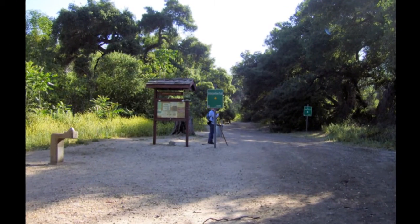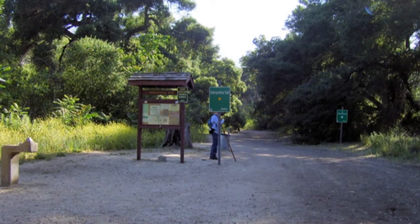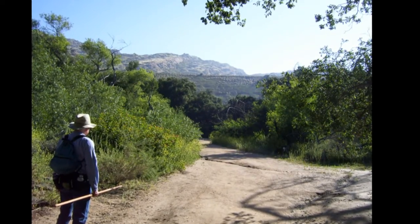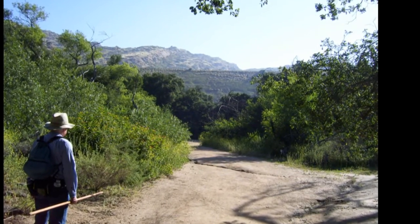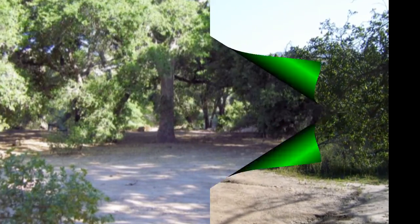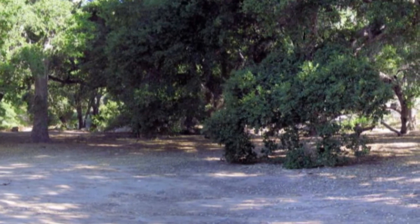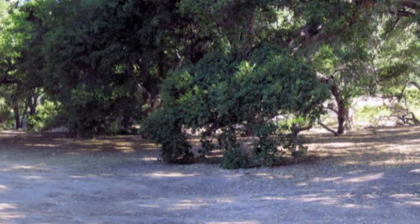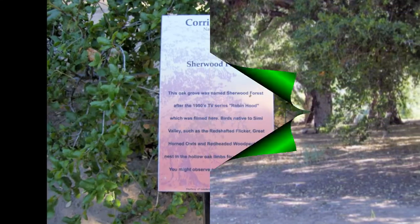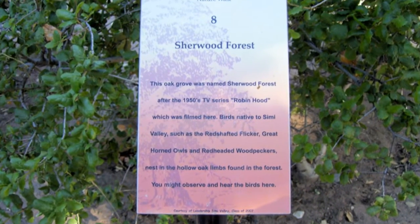At the start of our trip, we find this kiosk with a little bit of information about the area. And here Dale gets ready to start our trip down the trail. And then a short ways up the trail, we pass by an area called the Sherwood Forest. Sherwood Forest got its name from the movie Robin Hood, which was filmed here. And there's also an identifying sign along the trail telling us about it.